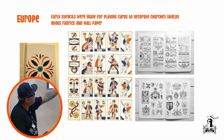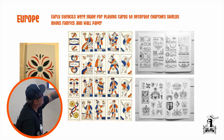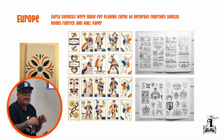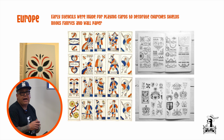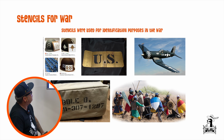The first stencils were to make playing cards. Then they started to use them for the insides of their books, for designs. Then, of course, inside houses, inside of churches, on armor, anything that you needed to recreate the same design for something else. Stencils were big in war, especially in World War II.